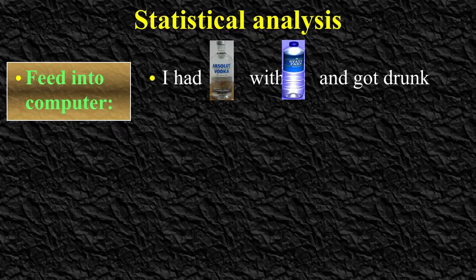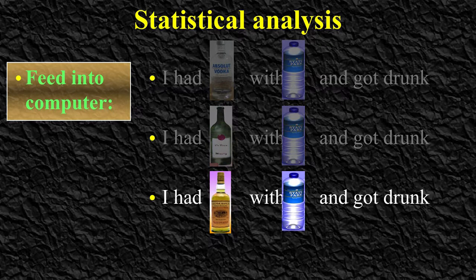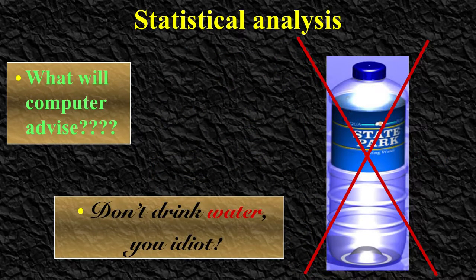First, you have a computer and you feed the following information into the computer. I had vodka with water and I got drunk. I had wine with water and I got drunk. And I had whiskey with water and I got drunk. So what the computer will tell you is that vodka is fine, but don't drink water, because that was the common thread among all three.